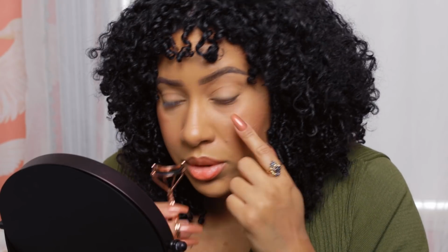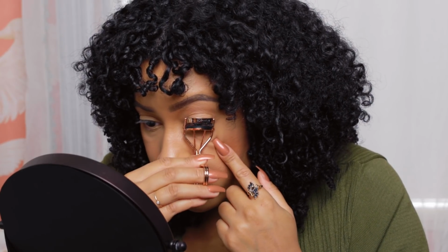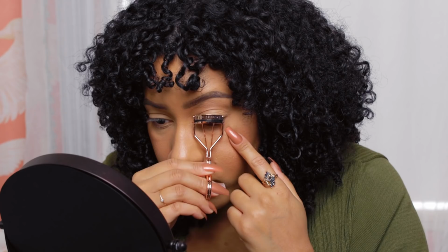My corners tend to go down, so I like to do a second curl right on the edge. Make sure they're nice and pushed up. That looks pretty good. If you have super long lashes or super straight lashes, you would then probably want to curl halfway just so you have that nice bend. Mine are pretty good. They curl very easily, but really get in there with your lash curler and make sure they're all going in the same direction.